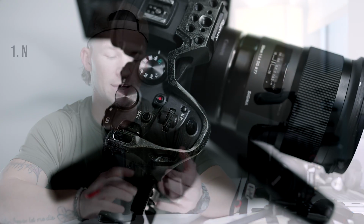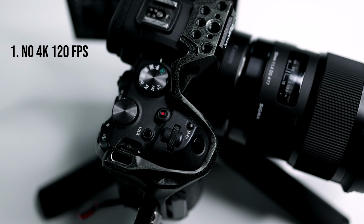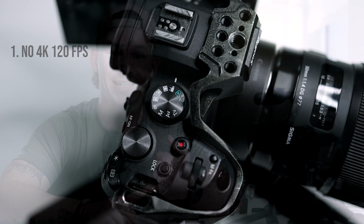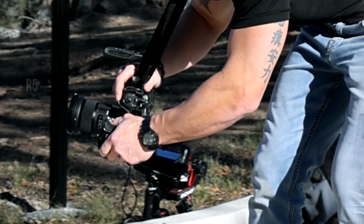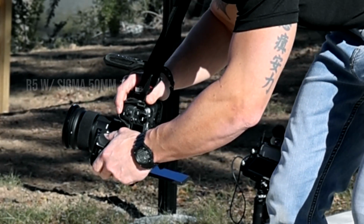And the only few cons that the R6 has is it doesn't have 4K 120, but it does have 1080 120. And I got a buddy who shoots 1080 120, Hunter, and look, you wouldn't be able to spot the difference probably if you didn't pixel peep like I do. The R6 he uses in broadcast quality. He's on a production team with the outdoor channel and they're making movies and you're seeing 1080 120 from the R6. So it is highly capable.